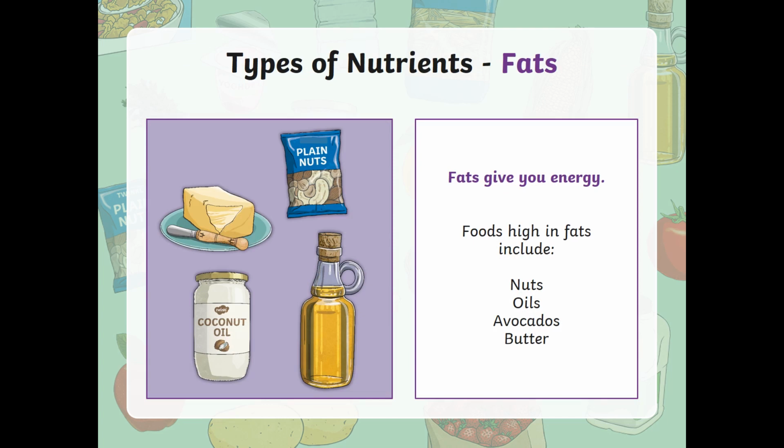Fats. Fats are another form of energy. They're quite a concentrated form of energy, so for a little bit of fat you can get a lot of energy. And in fact, your body converts energy into fat when it's got too much energy. It doesn't know what to do with it. It's kind of like a battery in a sense. The body's battery is to store fat.